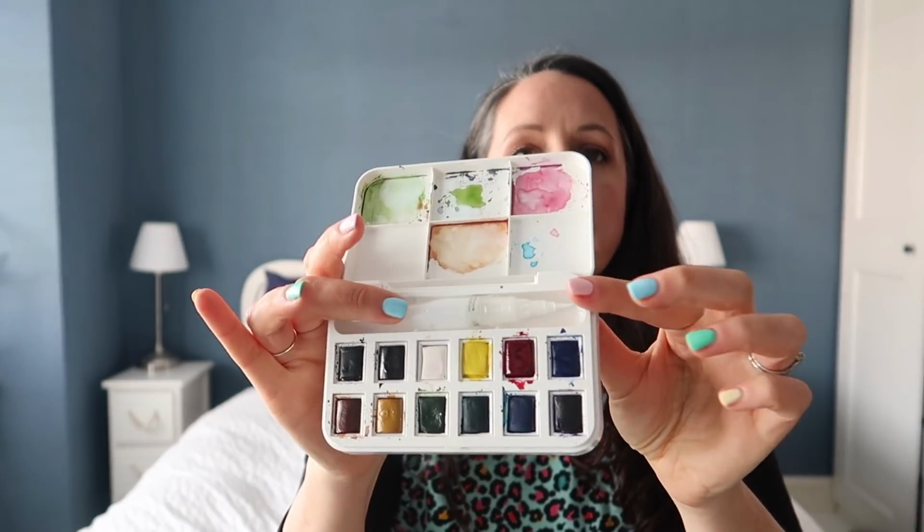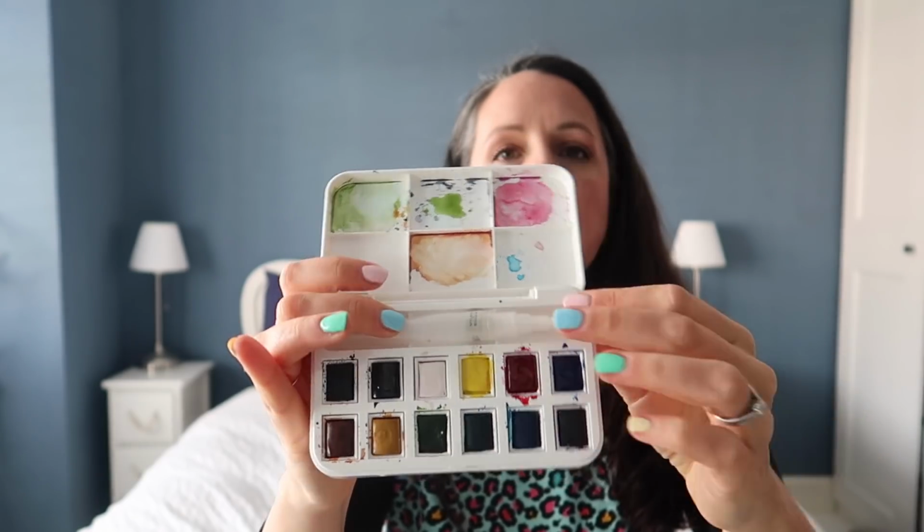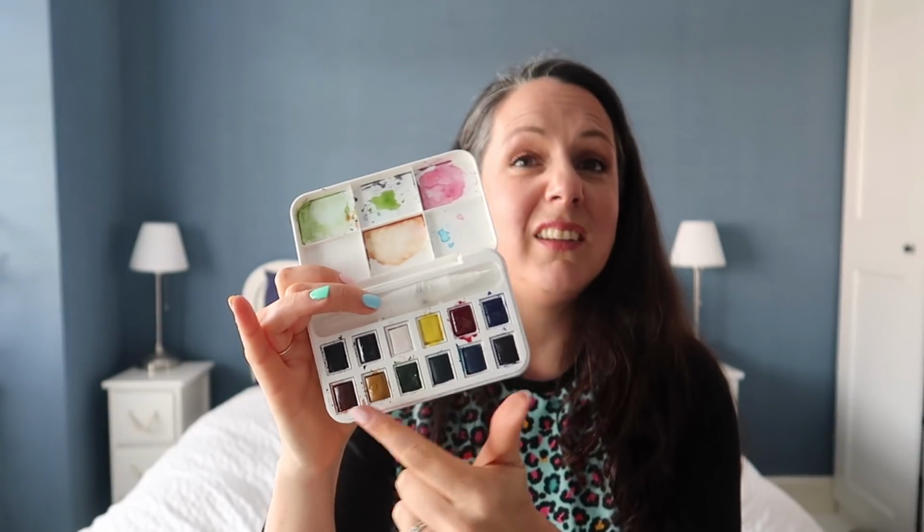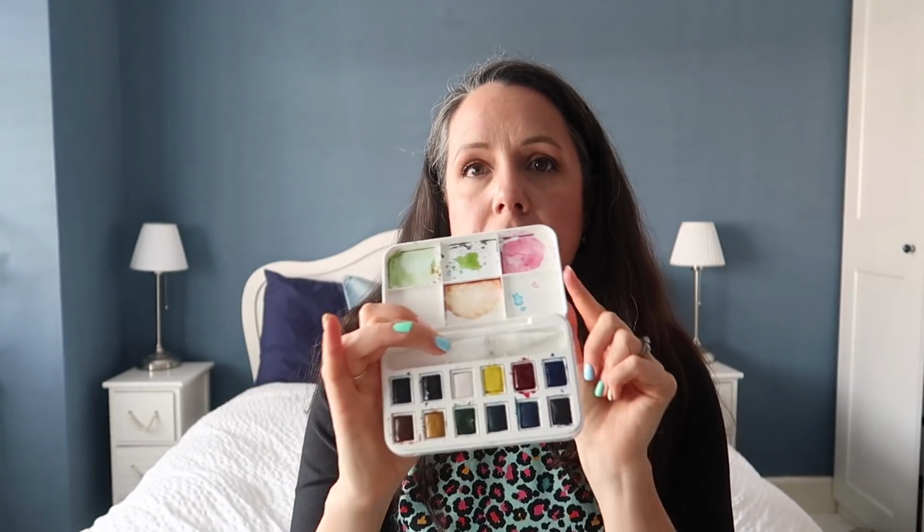This is the little watercolor set that I picked up by Winsor & Newton, which is just one of the very well-known ones, and it's just this small little palette. You get this water brush with it. It's like a travel paintbrush. It's got water in the base of it, which I've used a little bit of, but not really. I just particularly like the colors that you got in this set.